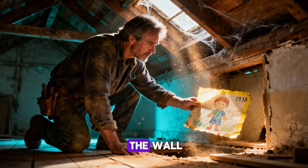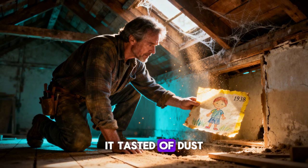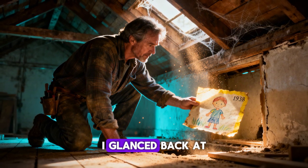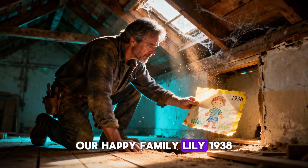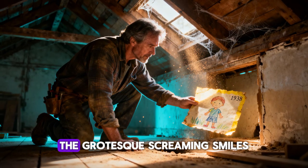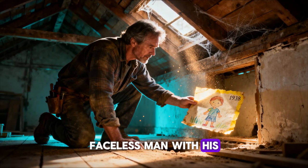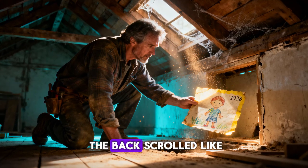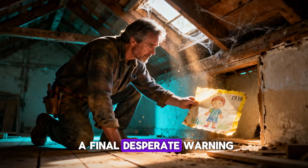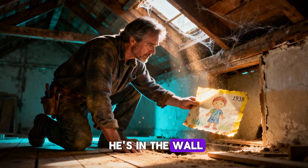I pulled back from the wall, forcing a deep breath into my tight chest. It tasted of dust and fear. I glanced back at the drawing. Our happy family. Lily. 1938. The grotesque screaming smiles. The tall, faceless man with his long fingers resting on the father's shoulder. And those words on the back, scrawled like a final, desperate warning. He's not a drawing. He's in the wall.